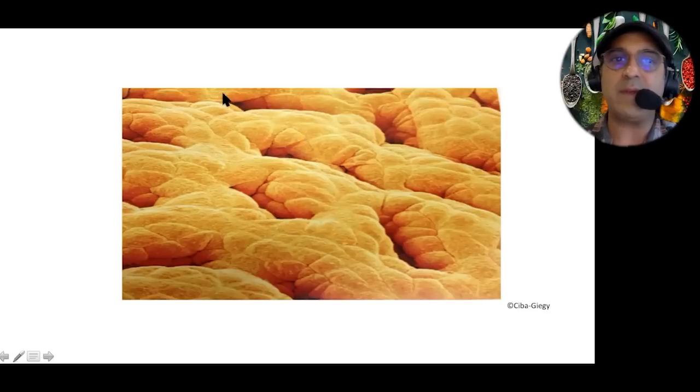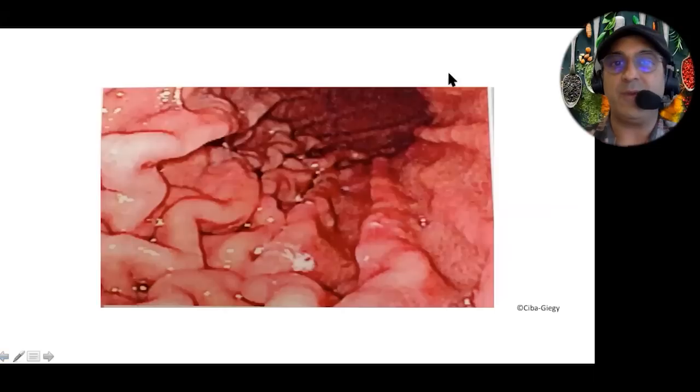But more importantly, there is a lining here that is full of probiotics. A lot of people think probiotics are just in the small intestine and colon, but actually there are probiotics in the stomach. And also in this GI tract, there are certain types of bacteria that are good, and there are certain bacteria that are bad.